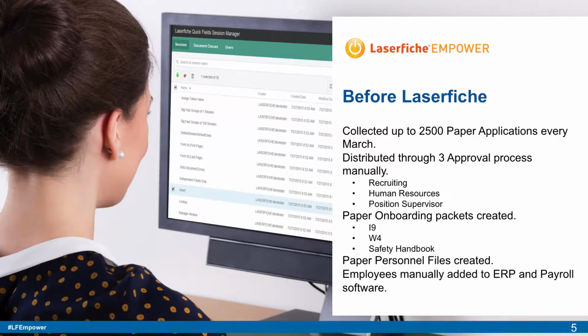Before Laserfiche, if we look back to our season in 2013, that same period when we were onboarding people via Laserfiche electronically, if we look back 2 years, we were receiving about 2,500 paper applications. We had to distribute those applications through 3 approval processes. We had to go through recruiting. We had to go through human resources. We had to submit our applications to our various department heads for hire.